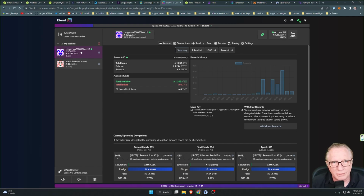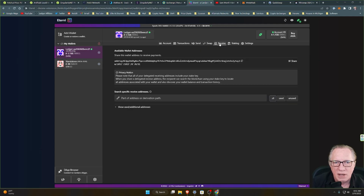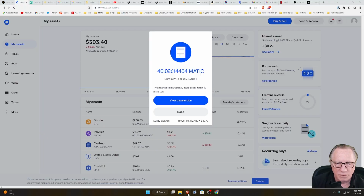You can buy Cardano just about anywhere. If you want to buy some Cardano over on Coinbase or Binance US or regular Binance, just about every exchange out there has Cardano, and then you can withdraw it to your wallet. Cardano fees are relatively cheap as well. So once you've got your Cardano wallet funded, you can make some trades on decentralized exchanges. And so in order to deposit in the wallet, let's just go over here to receive, grab this address, copy it into our clipboard, and we'll go back over to Coinbase.